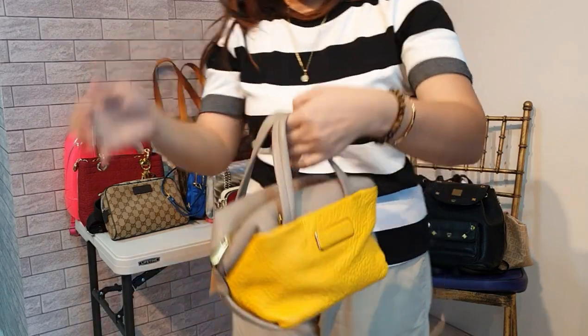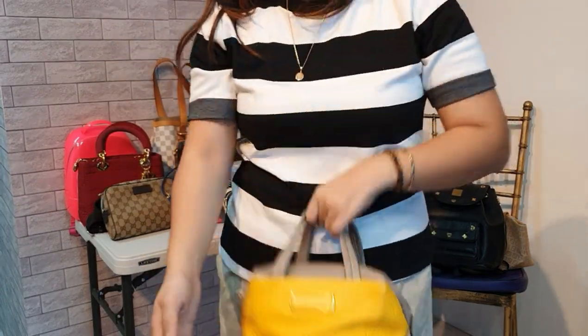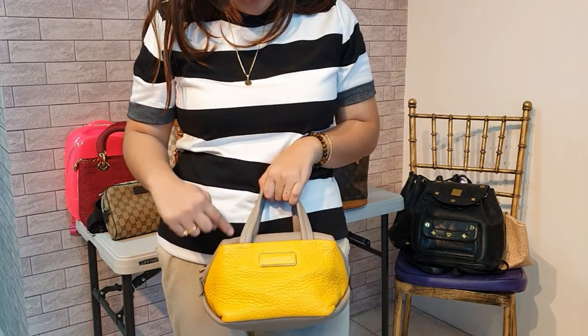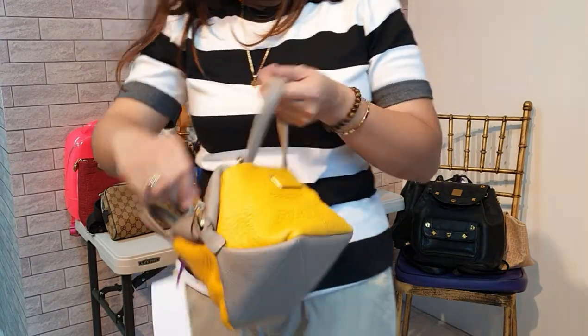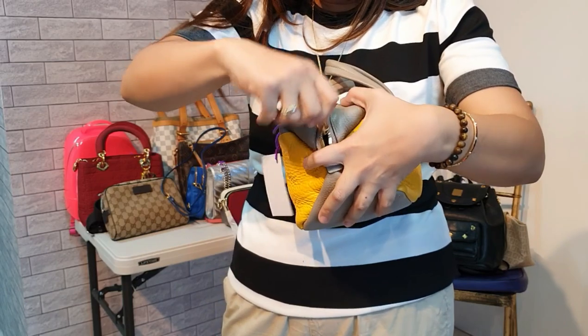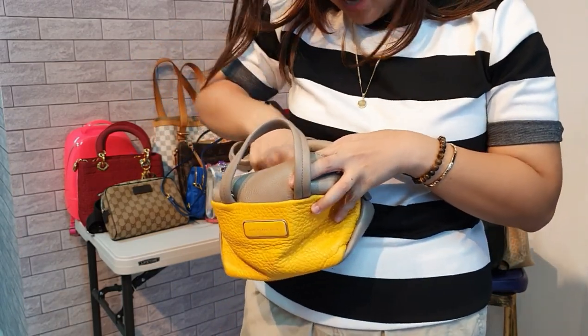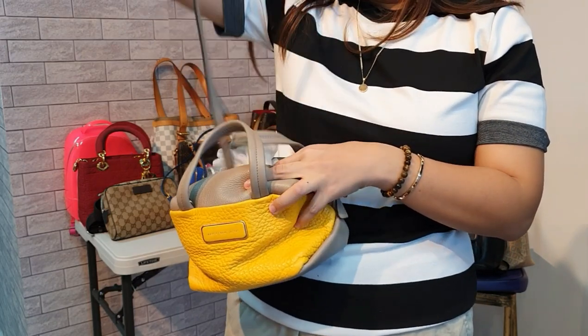Okay. Next, we have a cute Marc Jacobs mini bag. So, ang liit niya, pero ang cute ng color niya. It's two-tone, gray and yellow. Meron din tong long strap, I believe. Wait. Ayan, meron na. Gray na long strap. Right here.